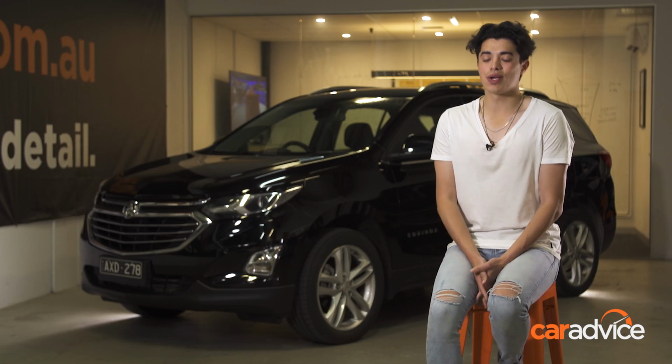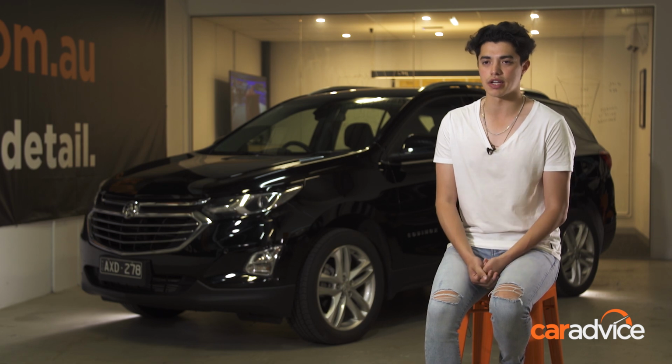What don't I like about the Equinox? I think there's a few things that could be improved. I think that the cabin quality could be improved a little bit. I noticed that there were a few rattles and squeaks during our time with the car.